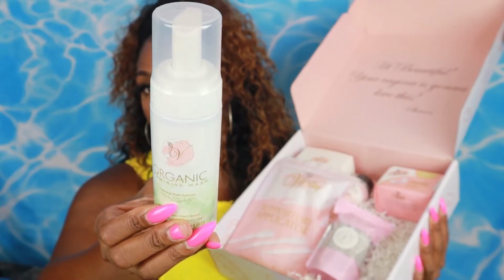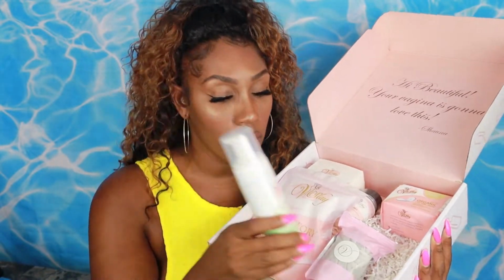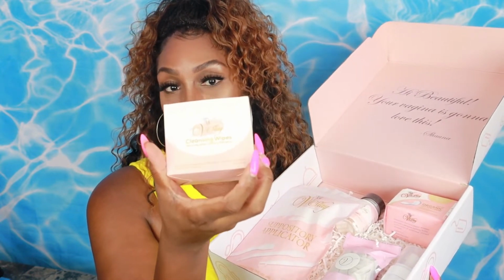So I want to show you guys some things, some organic panty liners, which we were just talking about, you know, changing out your panties. And if you actually wear panty liners, you won't have to do that as often. So these organic panty liners, it comes in this box. So this is the foaming V wash, and this is also organic feminine wash. Try this out, you're gonna love it. The suppository application. We also have the cleansing wipes, which remove odor causing bacteria, and these are also organic.